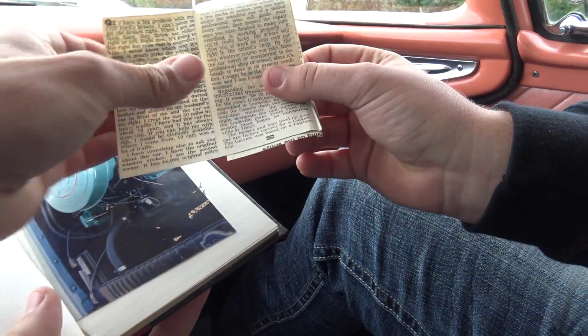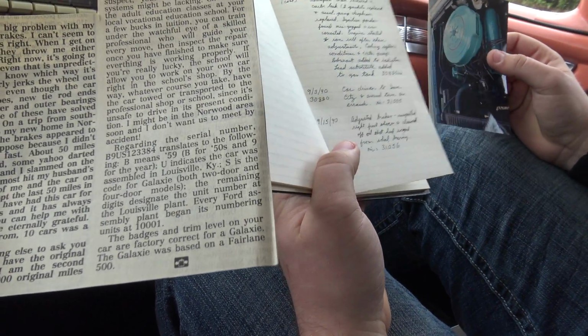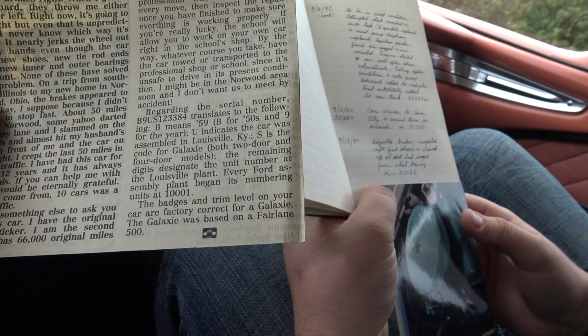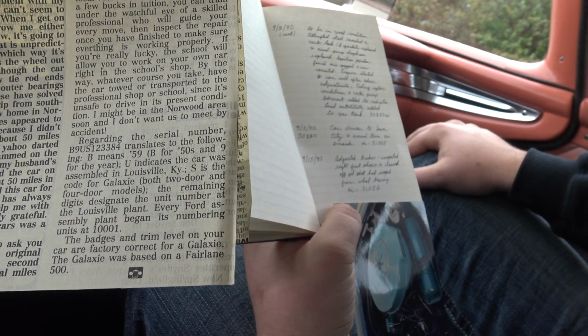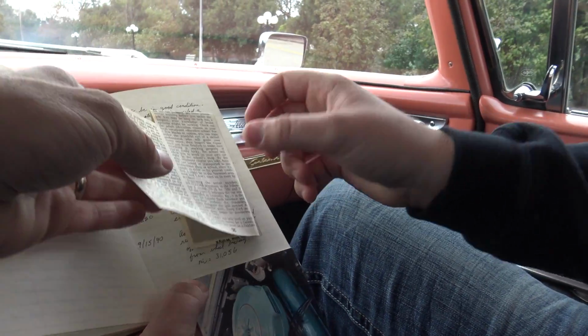Also, this is kind of cool. I'm guessing this is probably from 59. It's got a question here. I have a big problem with my 59 Ford brakes. Can't seem to get the brakes right. I crept the last 50 miles in heavy traffic. Anyway, it just goes through here with some other guy that had problems with his 59 Ford brakes, and it wasn't in 59, but it's just kind of a neat little article.